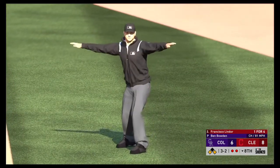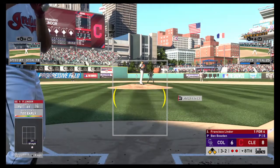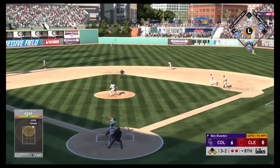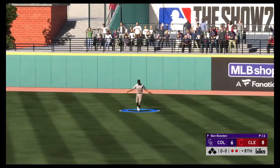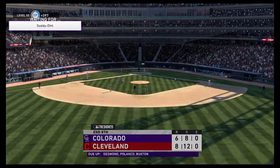Started to go. Did he hold up in time? Yes, says the first base umpire. It's ball three now. Lifted out towards straightaway center field. Buxton is going to have room out there as he puts this away to retire the side.